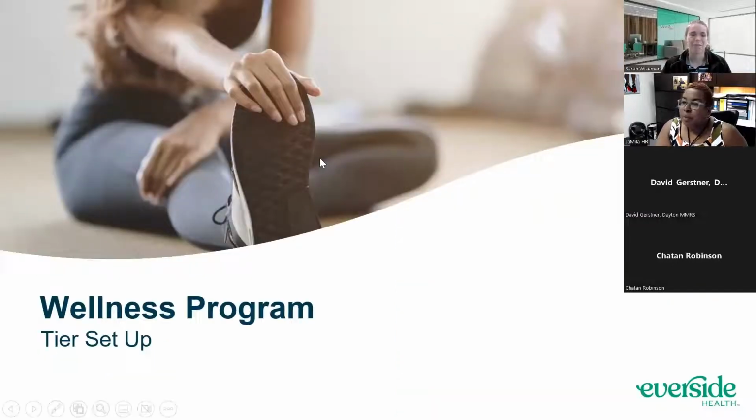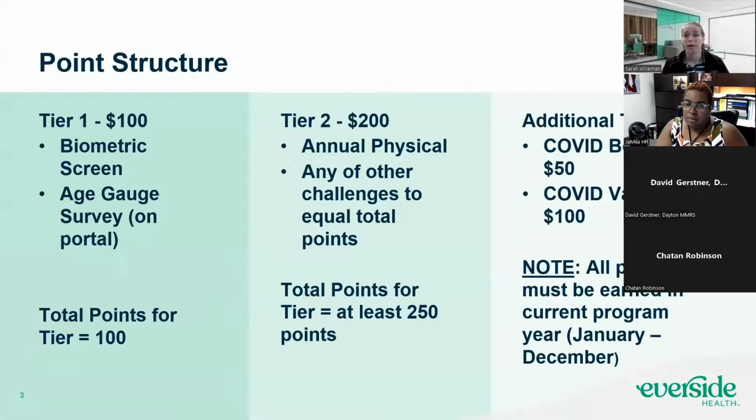So we have the tiers set up first. There are a couple of different tiers for our points and earning possibilities here. The first tier is worth $100, and that is for the biometric screen and the age gauge survey, which we'll take a look at in a minute. The second tier is worth $200, so a total of $300 possible. For the second tier, you have to complete tier 1 and have your annual physical, which is self-reported, plus any of the other challenges, trying to get at least 250 points. The annual physical counts towards 100 points of that, so another 150 points to get that $200.